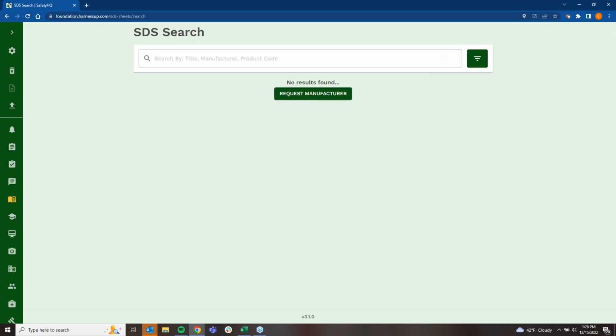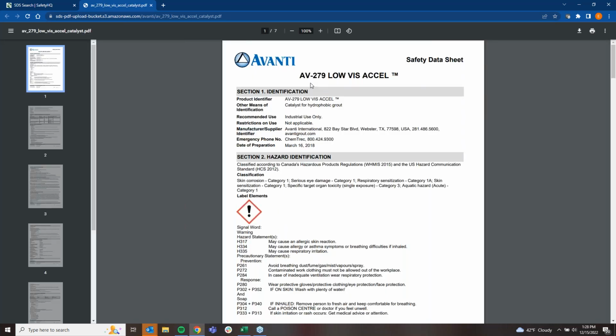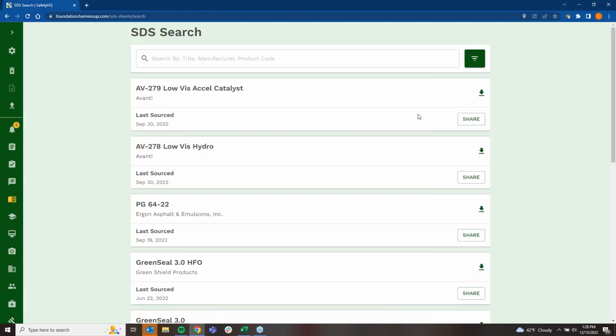So continuing to work our way down here, we can put things like SDSs in here. We have an extensive library in here. You can review SDSs on the spot. I want to pull up this Vanti. Yep, we got this one right here. We can see it if we need. Things like QR code, not a problem. Because we have an extensive library, there's hundreds of thousands in here. You don't have to worry about uploading them. They should be in here.